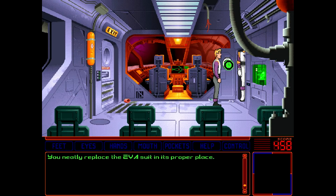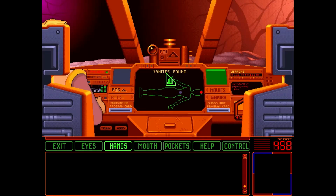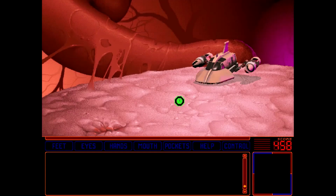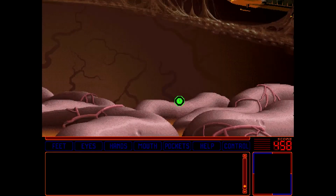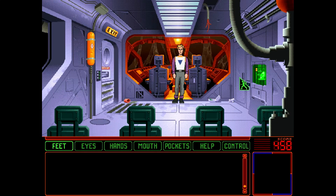You neatly replaced the EVA suit in its proper place. Alrighty, so let's see. Now we're at the brain. Okay, this is basically getting close to the end of the game here. Alright, I'm gonna need that suit again.